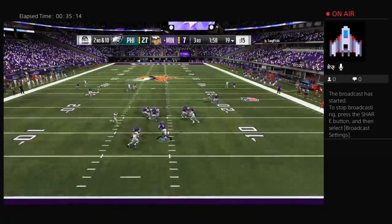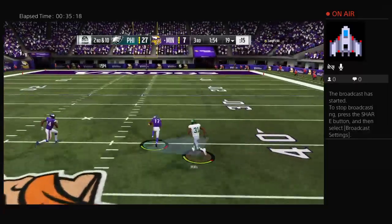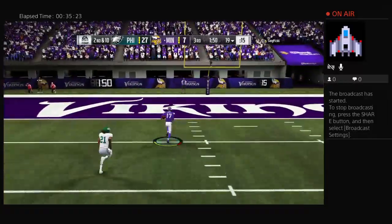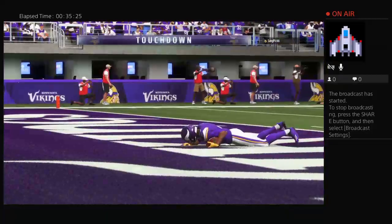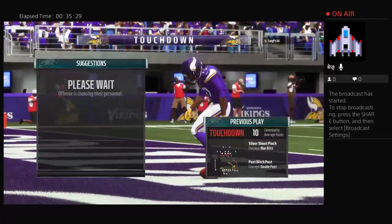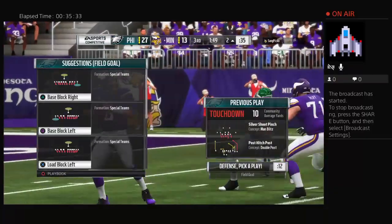Throwing again, Cousins on 2nd and 10. The catch is made by Kendall Wright, touchdown, Vikings. Kendall Wright, 81 yards. And the Vikings are able to close the gap just a bit.